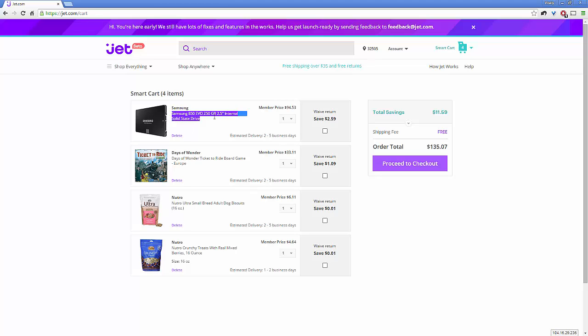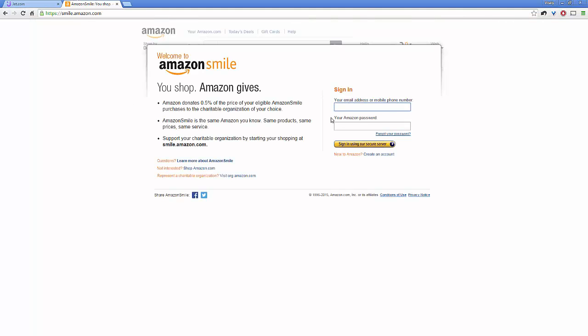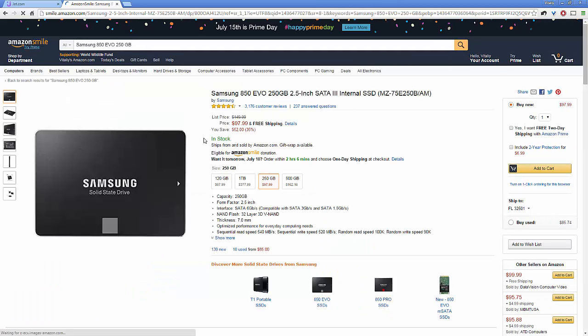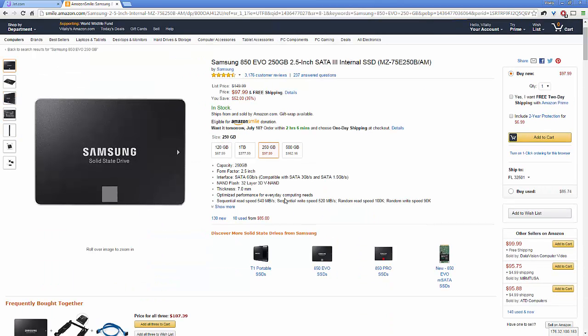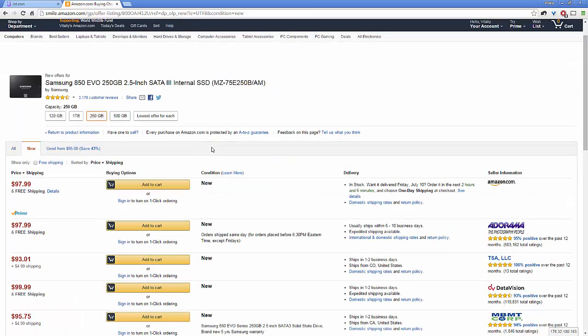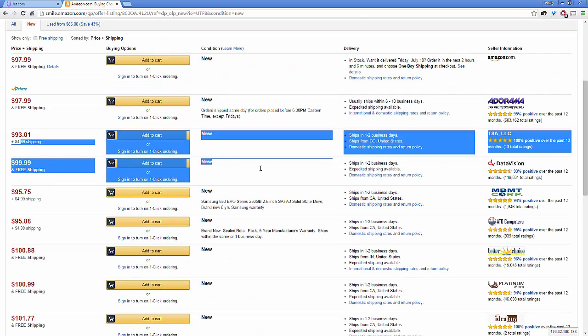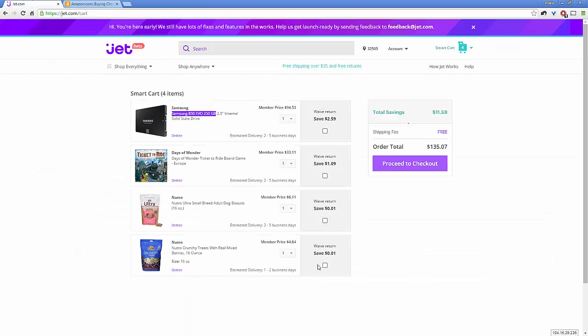So if we compare the Samsung Evo 250 gigabyte on something like Amazon, which usually has the lowest prices on just about anything, to Jet, here it's $97.99. The closest new price is, well, that is the lowest priced. You can get it for $93, but you have $5 shipping. So let's see. If you go back here, you can see this is $94.